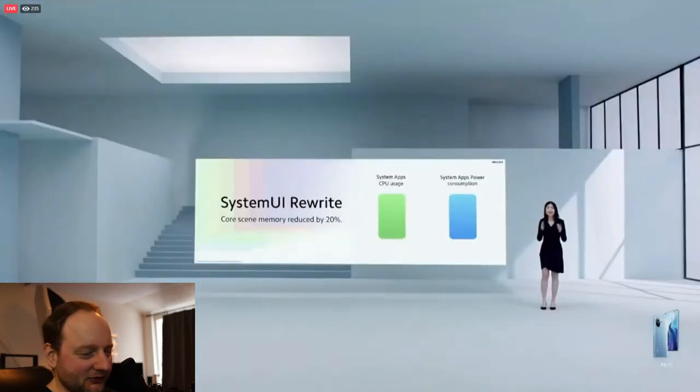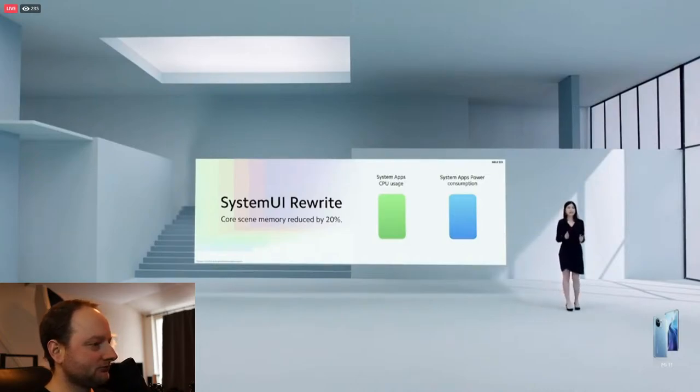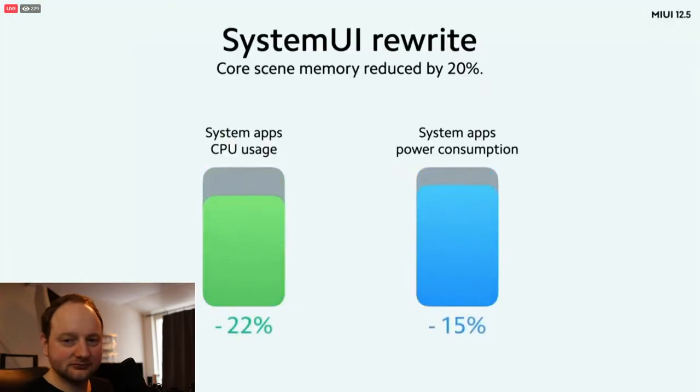In order to deliver an optimized system experience, we've rewritten our entire system UI, reducing core scene memory usage by 20%. And in recent tests, CPU usage is reduced by up to 22%, while power consumption is reduced by up to 15%. This lets you enjoy a lighter, smoother experience with significantly longer battery life.